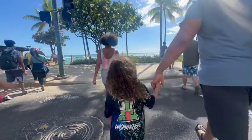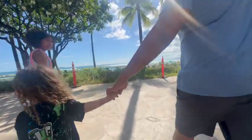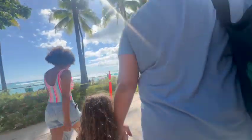Hyatt Place Waikiki was 12,000 points per night and we stayed for a total of 4 nights. Parking was not included and was $50 per day.